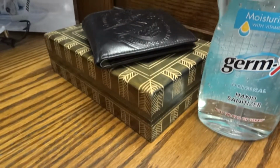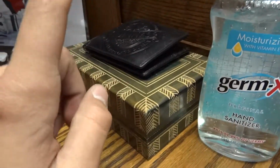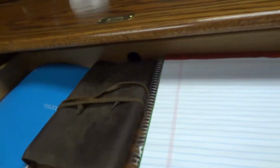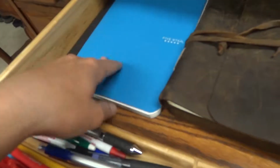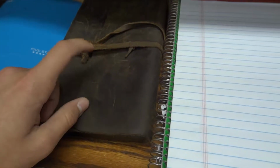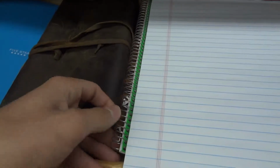I have hand sanitizer, my wallet, my coins. You know, everything else is charging. And then in here is where all the magic happens. This is my idea journal right there. This is what I'm writing my straight out of Lexington in, along with the rest of these. And I guess I got some pens and stuff. There's nothing in here or in here just yet.